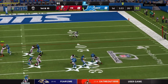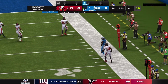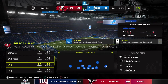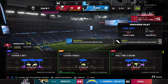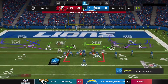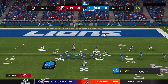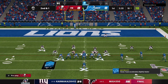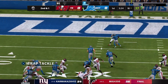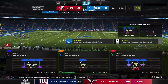On 1st and 10, it's Swift. And he'll get it down inside the 20 to the 18-yard line. A nice run there, 9 yards, and it'll be 2nd down. The impressive opening drive continues, and just space being created by those guys up front. We're seeing this the same way, aren't we? We are seeing an offensive line, as this game gets started, as it starts to unfold, that they are dominating the line of scrimmage. And they'll bring him down at the 13-yard line.